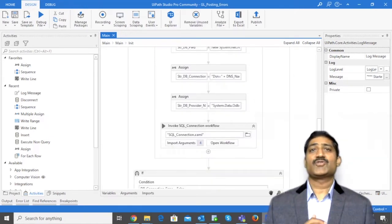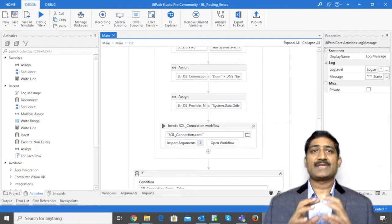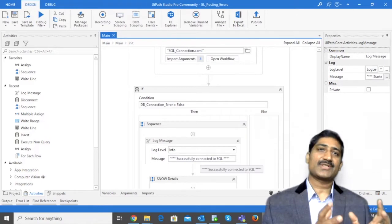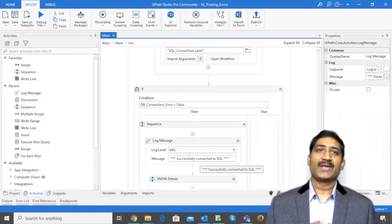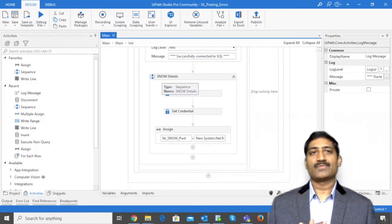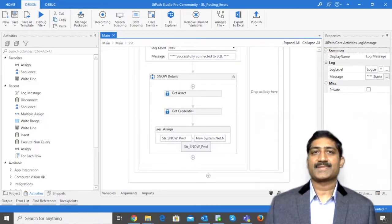If it finds journals with posting errors, then it will continue with the next step of segregating the errors which need a production support engineer to work on. This is how the process flow was built in UiPath Studio. Now let's move on to the demo of this process.